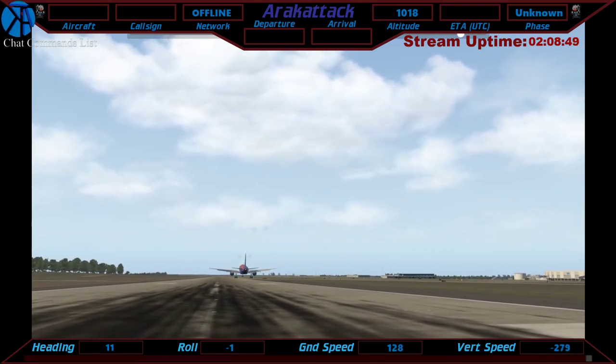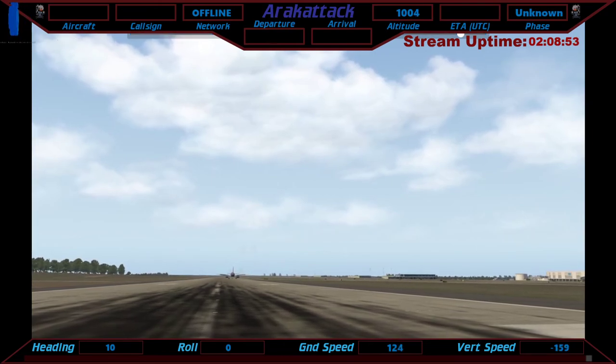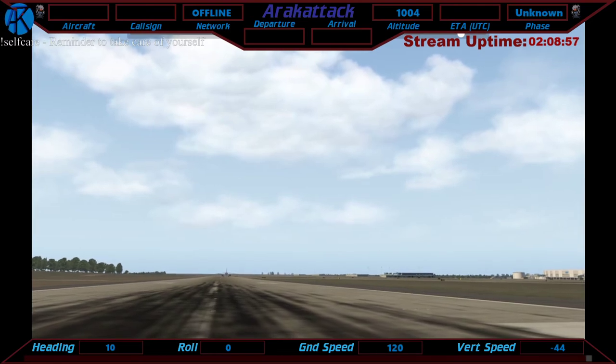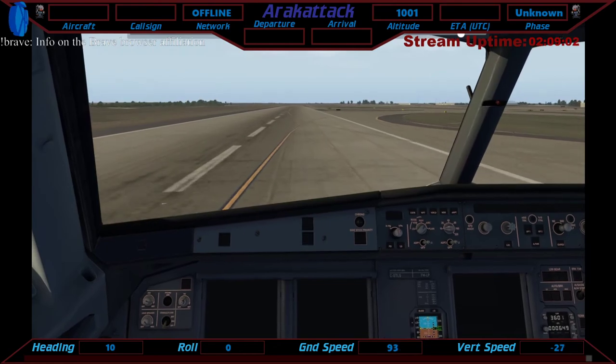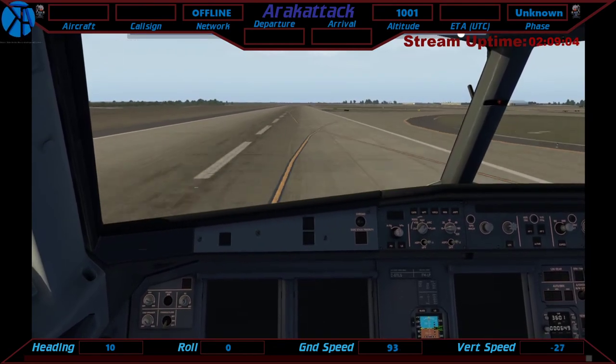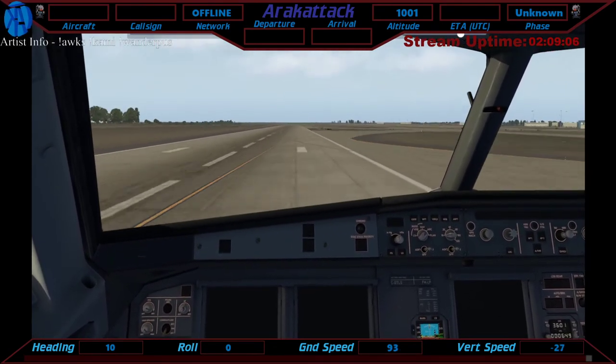Yeah, that's a late flare. That's why we hit so hard. Now, in fairness, I think that Airbus does tell you to try and land at about 160. If it's 300, which it was, I'm going to be happy with that. Happy enough, anyway.